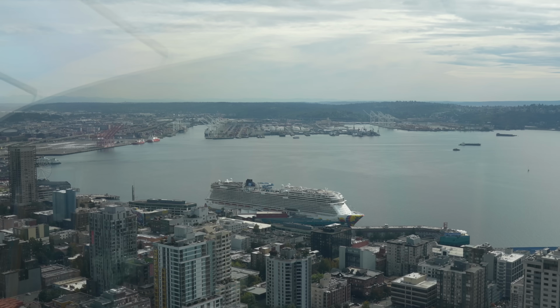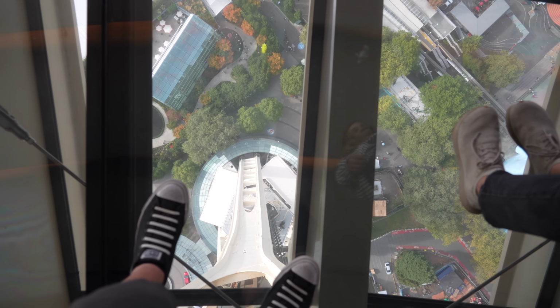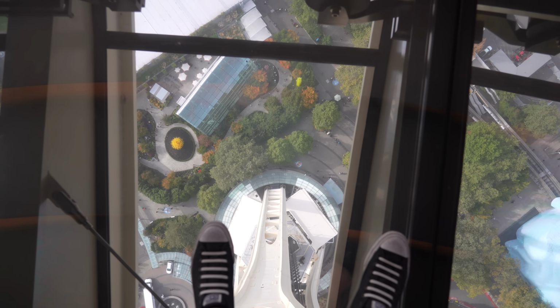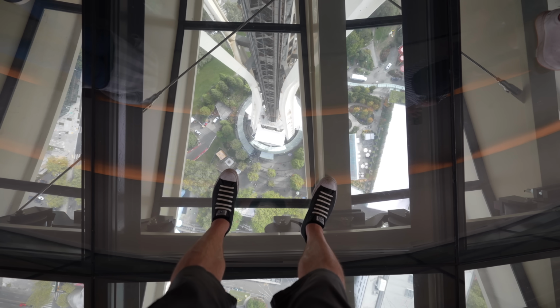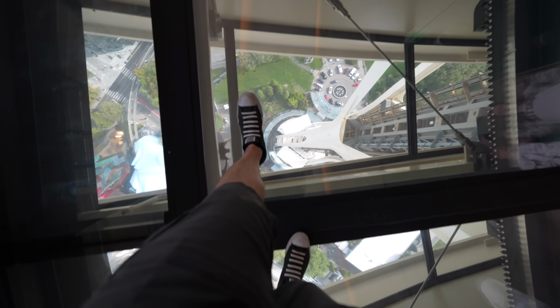When you finish the observation deck, you're going to want to head down 1 story to get to one of the world's only revolving glass floors. There's the glass museum that we were just at. Pretty cool to see that from up here. You probably don't want to do this if you're afraid of heights, but it's a slow rotation that takes about 45 minutes to make a full circle.